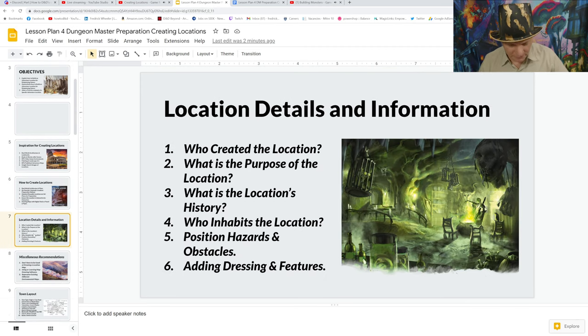Location details and information. What do we got here? So these are all the slides. There aren't too many left. I will show you some of the stuff I had planned to do, and unfortunately they probably won't be happening now. But I will show you what was going to be happening if things had not gone to custard a little bit. Location details and information.